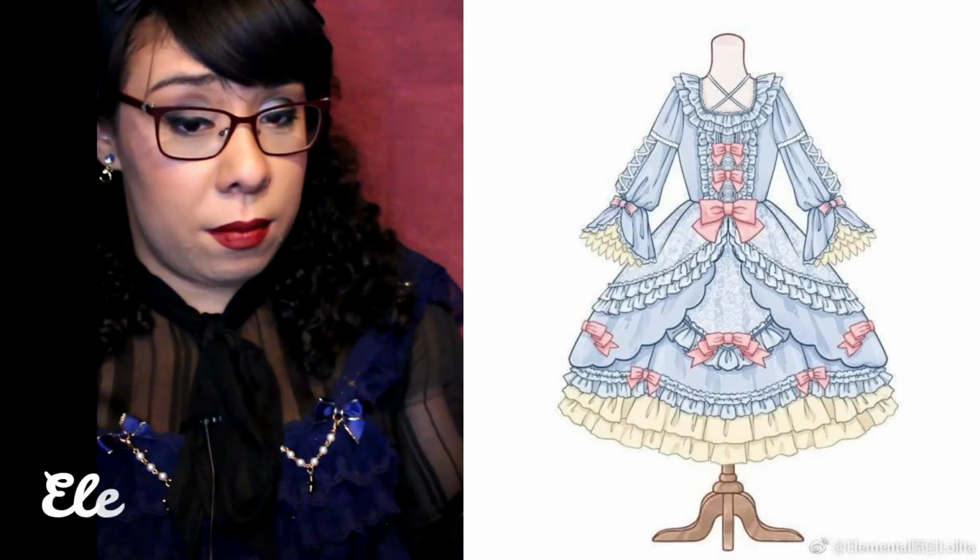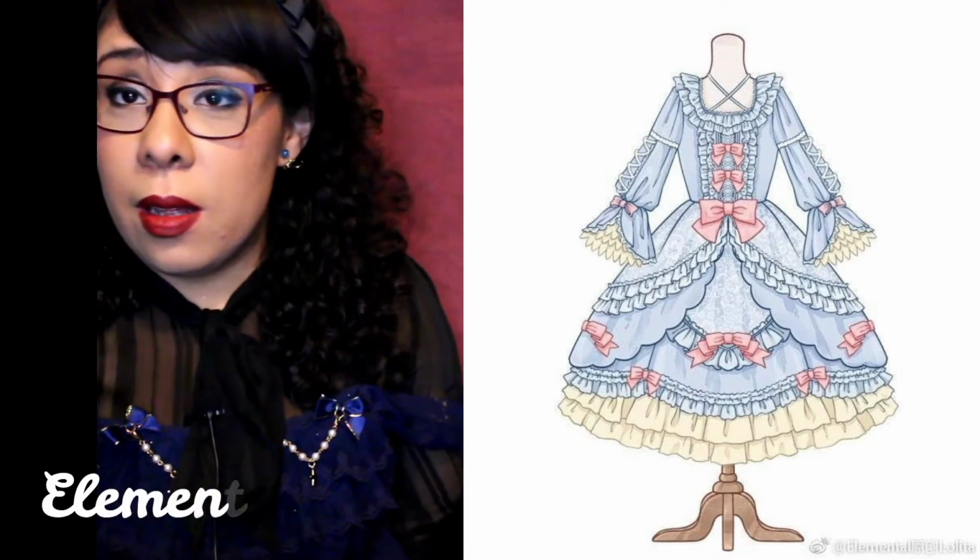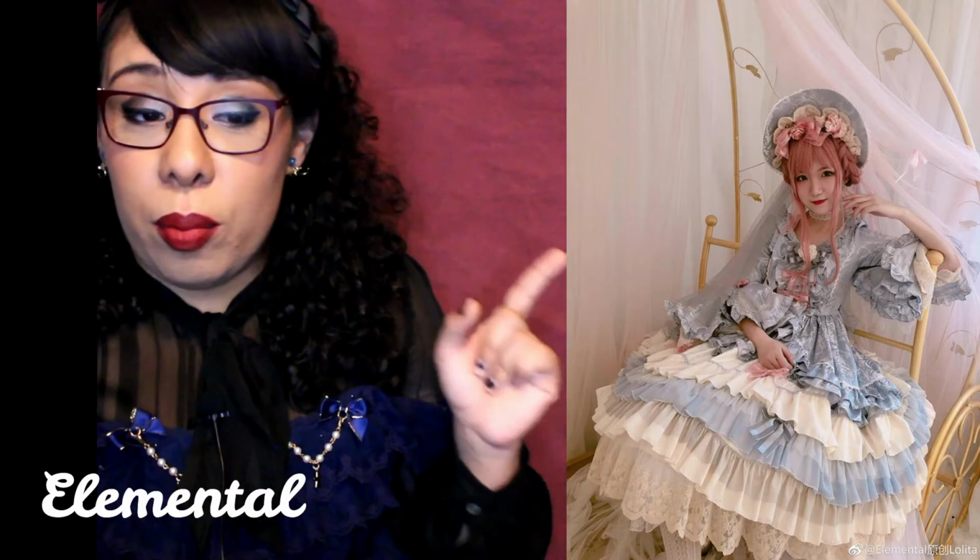Number 4, I have the Sakura Hime set from Elemental. So pretty. Again, with the Rococo motifs, the nice flowery pastels, love it. Keep an eye out for that. It was a preview. I couldn't find a link to the store, but again, I usually use Chinese Lolita Updates for keeping up with this stuff, so go like her on Facebook if you want to keep up with that release.